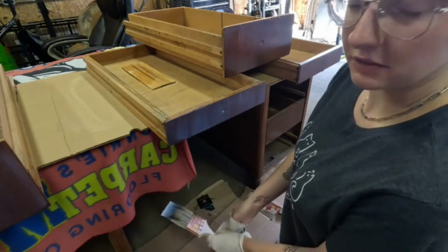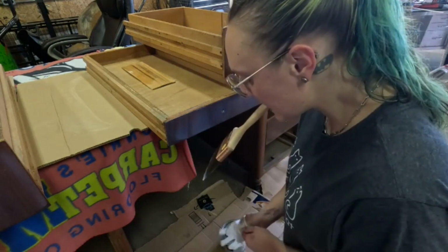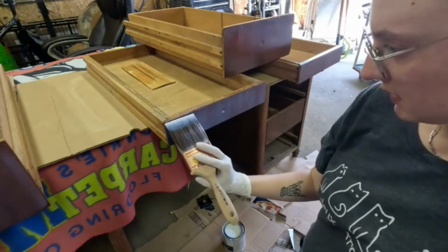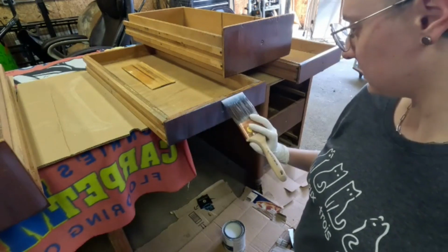I feel like I need to go get a new pair of gloves, but I literally can't. Okay. So I got one glove, but that's okay. So I'm almost done. I just got the one pair left.